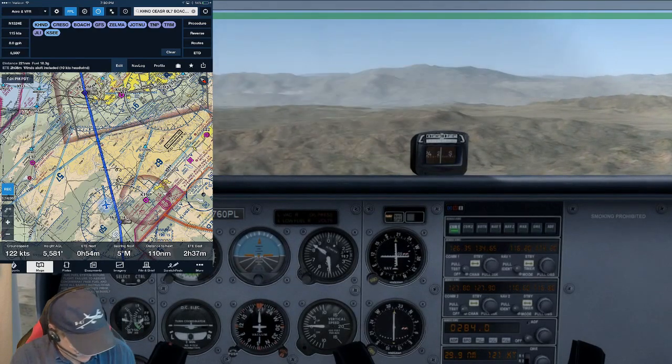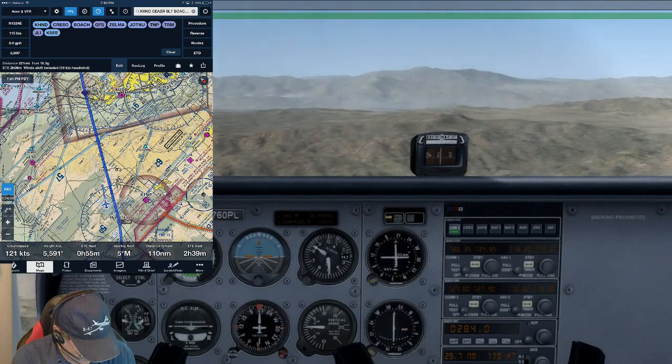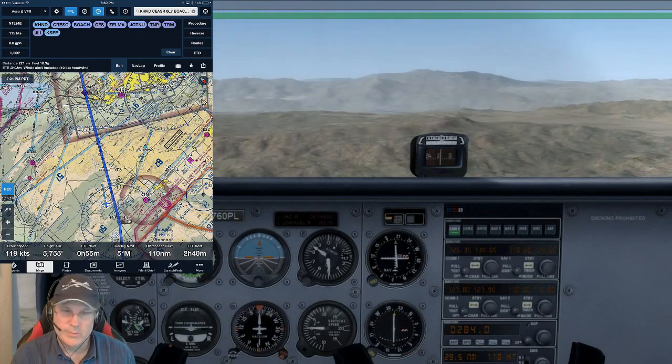Okay, let's see here. Something screwy. There's no way it's 110 nautical miles to thermal. Let's see.